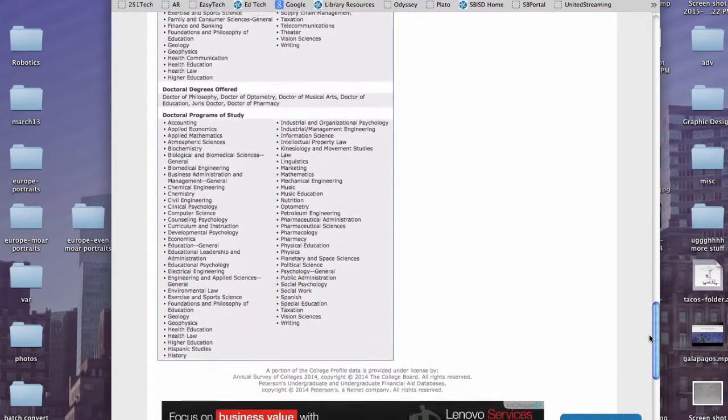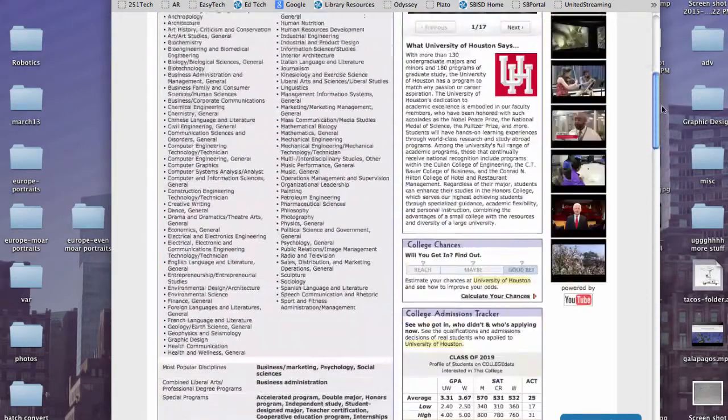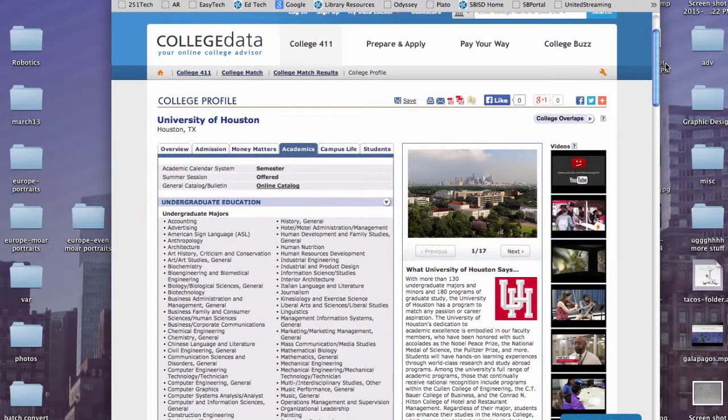Now, once again, keep in mind that this website collects data for thousands of schools, so they might have some inaccuracies in there. Don't take just this as factual. You still want to double check with the actual university or college if you really want to go there, because this could be inaccurate, but this is a decent place to start.